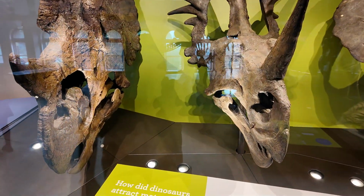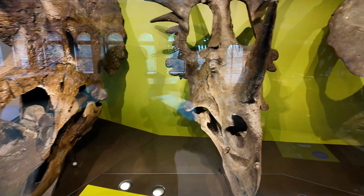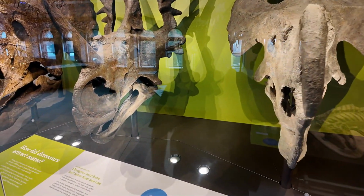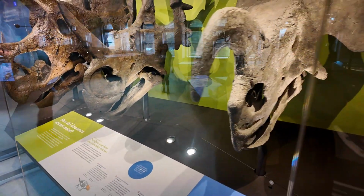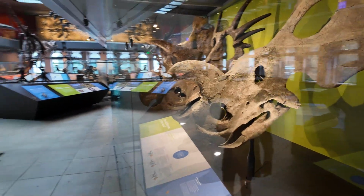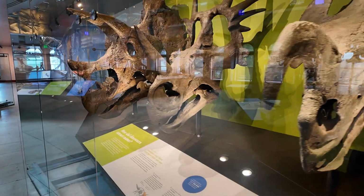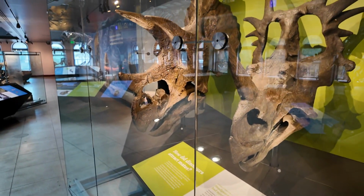This one's called a Styracosaurus albertensis. But the one next to it is super bizarre. It's like a Triceratops with a horn hookbill, called a Centrosaurus procurvicornis. Yeah, that is the strangest horn I've ever seen, with a hook like that. I know the glare is horrible here. I wish they would remove this glass. Yeah, that one in the middle is very, very strange.